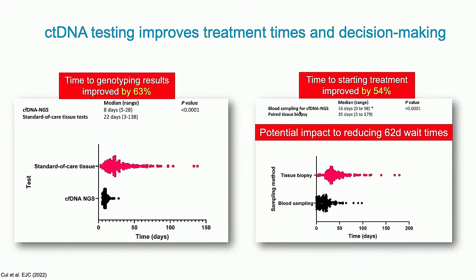This has major implications because the genetic information is really critical for our drug decision making, and it speeded up the time that we could get people on treatment from 35 days to 16 days, a difference of nearly 54%. Believe me, if you've got a relative in that situation, every day is absolutely critical. So it has other implications.